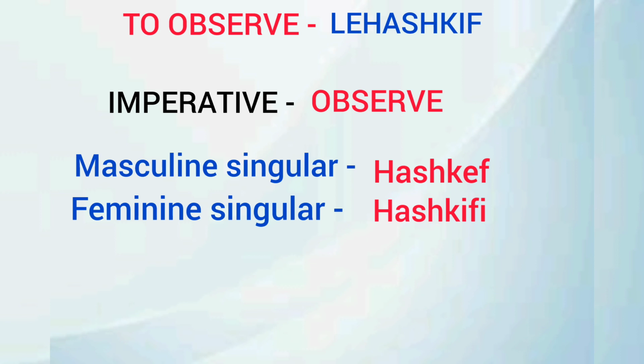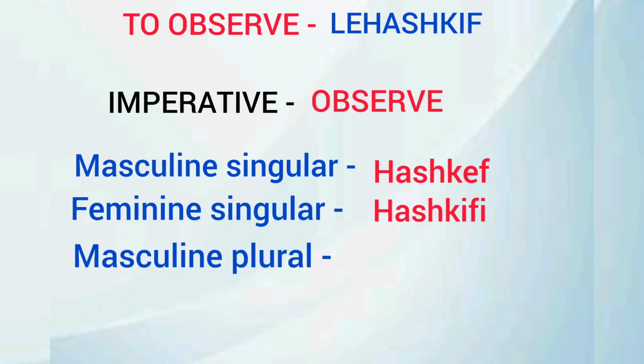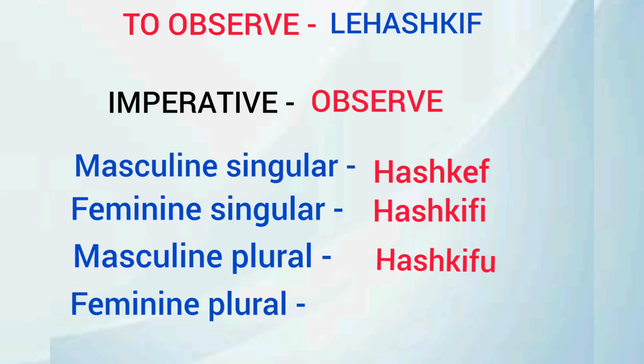Imperative observe for masculine plural, hashkifu. Imperative observe for feminine plural, hashkefna.